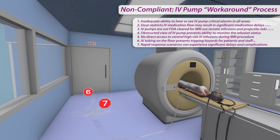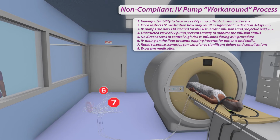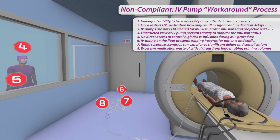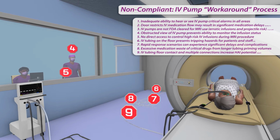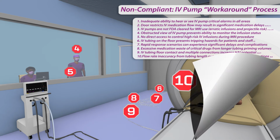Rapid response scenarios can experience significant delays and complications. Excessive medication waste of critical drugs from longer tubing priming volumes. IV tubing floor contact and multiple connections increase HAI potential. And finally, flow rate inaccuracy from tubing length outside the manufacturer's specifications.